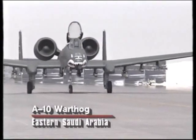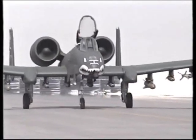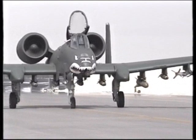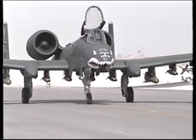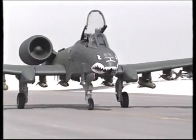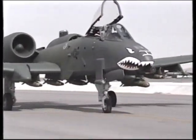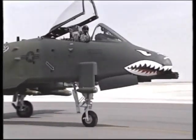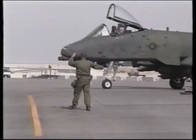The A-10, popularly called the Warthog by its pilots, played a unique role in the Desert Storm air war. It is designed for close air support, attacking tank columns and artillery emplacements with gunfire, bombs, and guided missiles. In its nose is a massive 30-millimeter multi-barrel cannon, able to penetrate the side armor and tops of tanks.